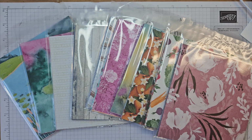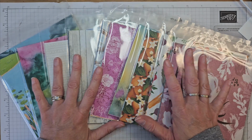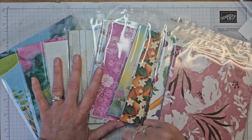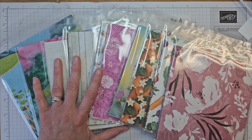So how I do my paper shares is you get a half pack of each paper. If it's 12x12, it gets cut down to 6x6. Obviously, if it's 6x6, it stays 6x6. And then with each pack of paper, you'll also get a card that we make together as well.